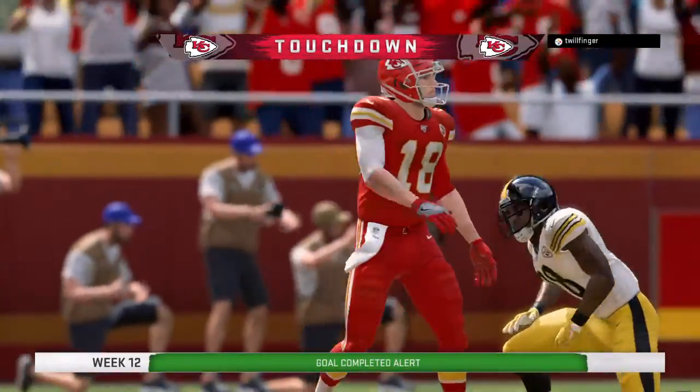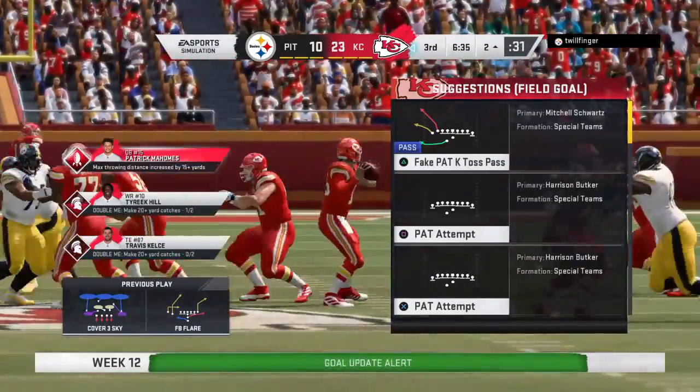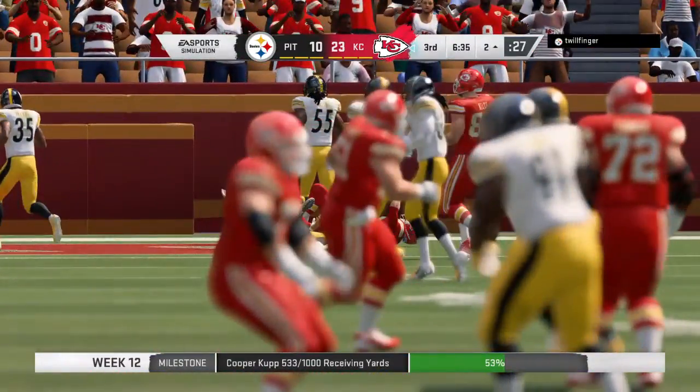Touchdown, Kansas City! Cooper Kupp with touchdown number 7 on the year. And the Chiefs are able to extend their lead. Still plenty of time left in the game, but now starting to pull away a little bit. Get some breathing room with that one.